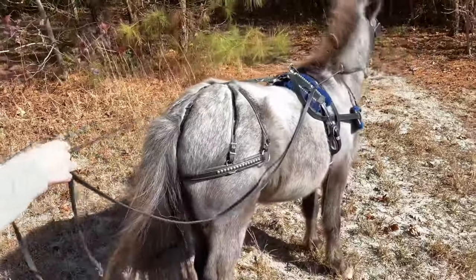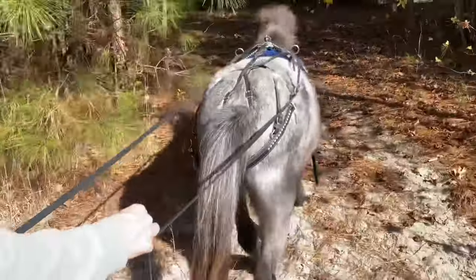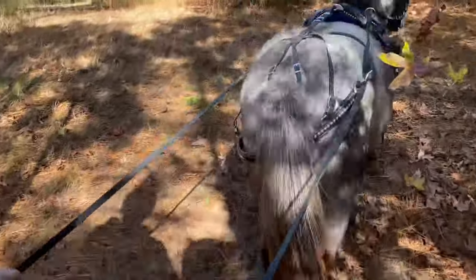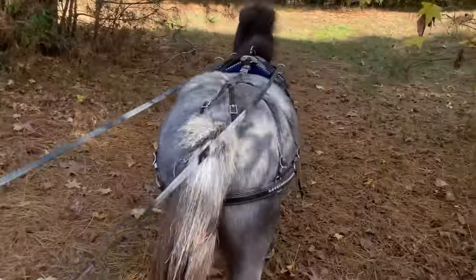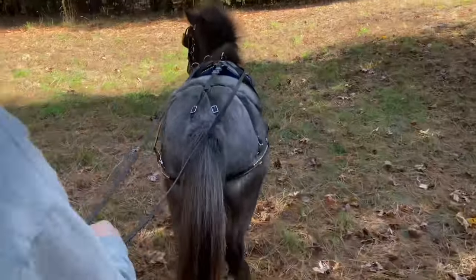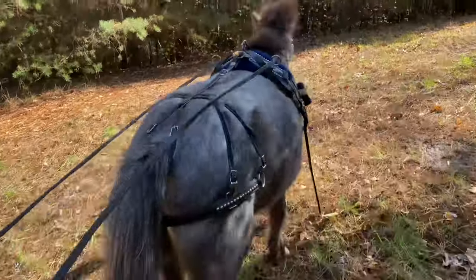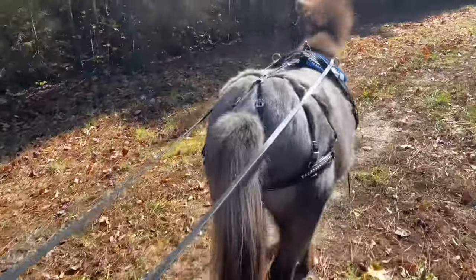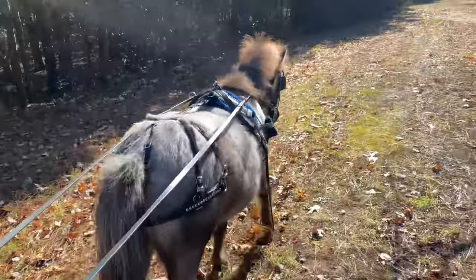Okay, Teddy, walk. Good job, Teddy. Let's see if he's going to try to grab some of these leaves. Nope. A little bit on the spooky side today, a little bit windy today, and there were some strange noises coming from the neighbor's place on the other side, and I don't think he was too happy about that for some reason. He hears them all the time, but he didn't really... They had a truck delivery. Yeah, and it was making some strange noises.